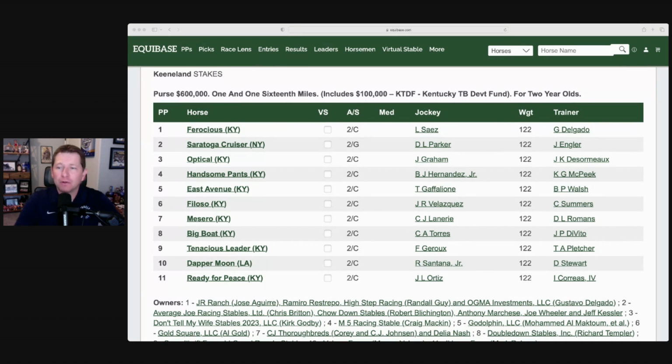Number 3 is Optical. This is a horse that it took 4 times, but he did break his maiden last time out at Churchill Downs, going 1 mile, and did it by, you didn't misread that, 14 lengths. Now, the horse had not hit the board in 3 straight starts. However, 2 of them were on the turf. One of them was at Kentucky Downs, and one of them was a 5.5 furlong sprint.